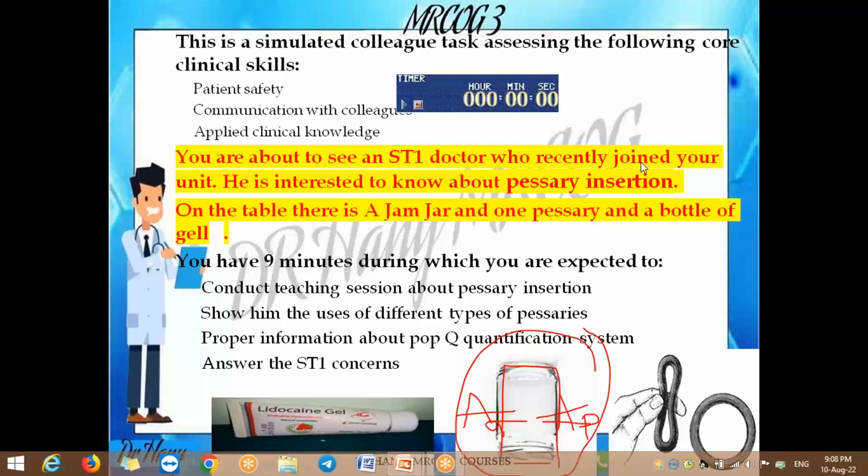So I will tell him, I will lubricate the pessary, squeeze it, and put it in the posterior fornix. Then I will put it here above the symphysis pubis. Actually, pessary will work in all kinds of prolapse, especially the vault prolapse and the anterior wall prolapse, because it works by stretching the vaginal wall. But to some extent, it does not work with the posterior wall prolapse, as it will come below the pessary. And this is mentioned in the patient information leaflet.